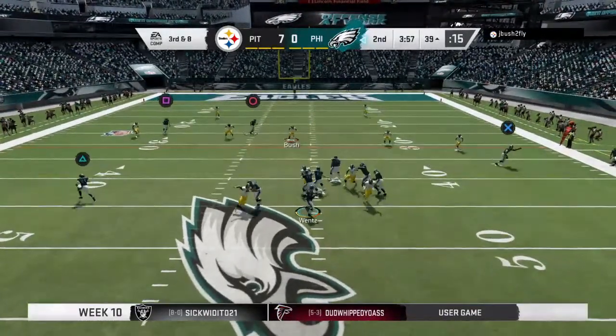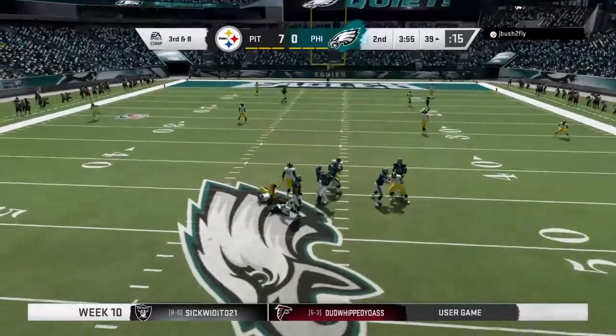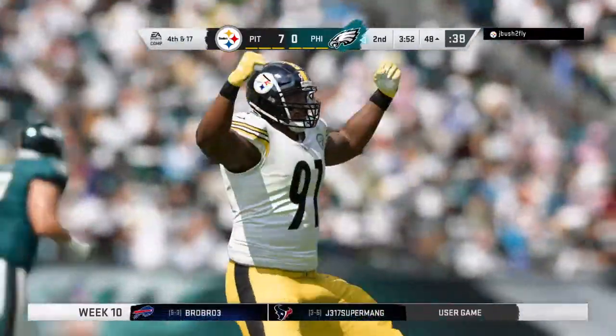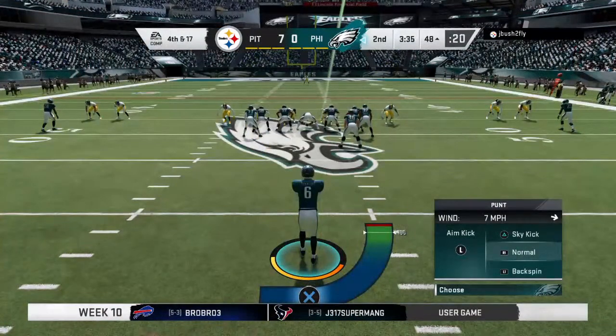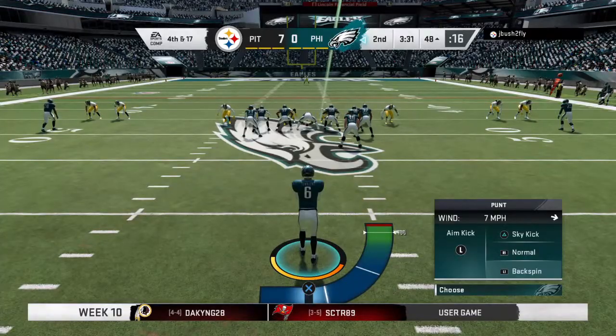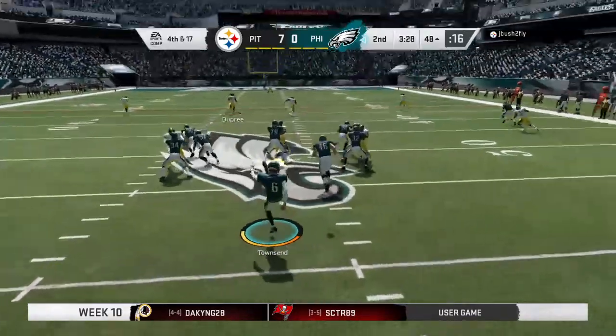Wentz now to throw. Nowhere to escape, and he goes down. Stephon Tuitt able to shake free and get home for the sack. Great job defensively. I think he was trying to go through his progressions, find someone to get rid of the football. Before he knew it, he was on his back.